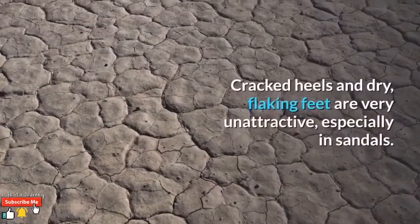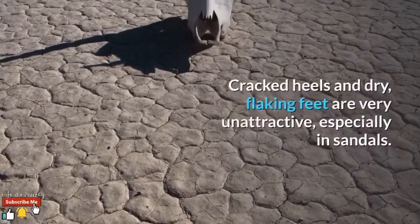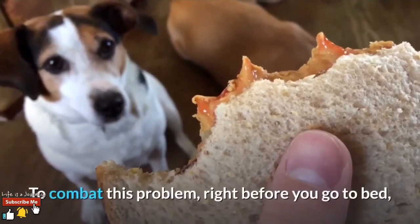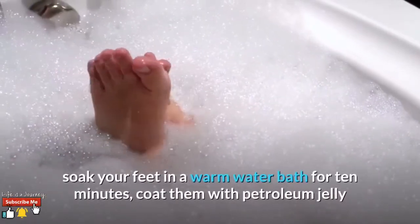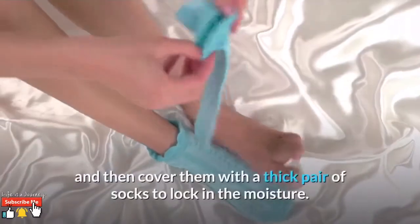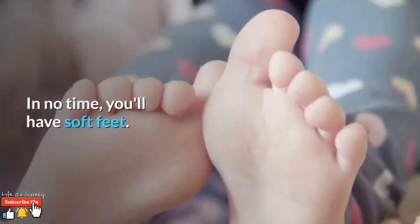Cracked heels and dry, flaking feet are very unattractive, especially in sandals. To combat this problem, right before you go to bed, soak your feet in a warm water bath for 10 minutes, coat them with petroleum jelly and then cover them with a thick pair of socks to lock in the moisture. In no time, you'll have soft feet.